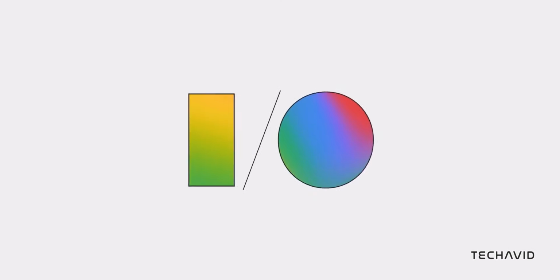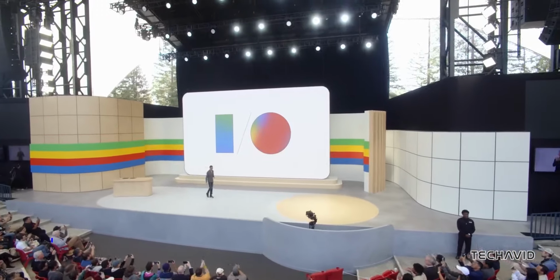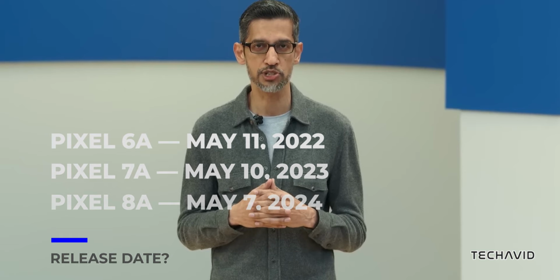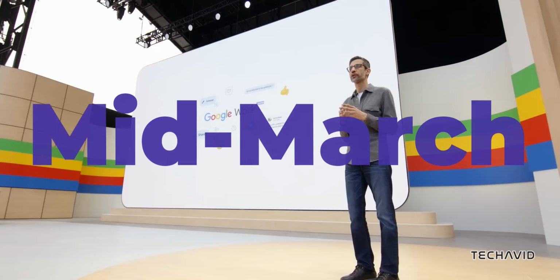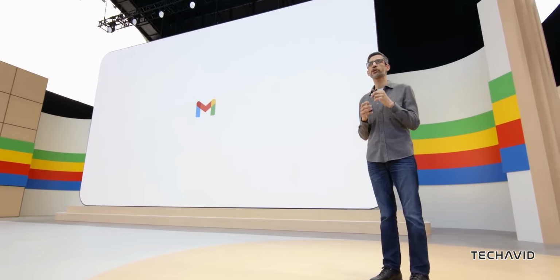Google usually reveals its A-series devices at the annual I/O event in May. But with the Pixel 8a dropping earlier than expected last year, rumors suggest the Pixel 9a might arrive even sooner. According to reports, pre-orders could open by mid-March 2025, with the phone hitting shelves before the month is out.